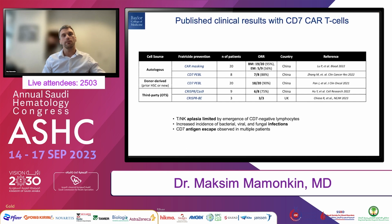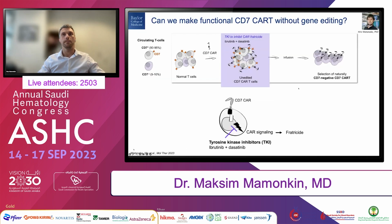Because additional methods of fratricide prevention are complicating the generation of T cells, we've developed an alternative method in the lab where we do not really do anything else to prevent fratricide. And instead, we just expand our CD7 CAR T cells without any additional editing in the presence of tyrosine kinase inhibitors, ibrutinib and dasatinib, which are very good at blocking CAR signaling that leads to fratricide. And expanding in the presence of these two inhibitors allows us to generate a lot of cells that do not produce self-targeting just because CAR is not signaling.